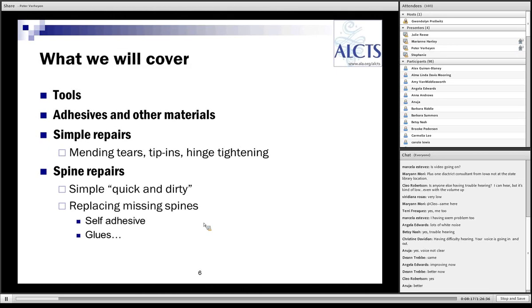So what are we going to cover today? We're going to cover the tools that are used in book repair, and those are fairly universal, even with advanced conservation treatments. Adhesives and other materials, we will show some simple repairs, mending tears, doing a tip-in, hinge tightening. We'll also show some spine repairs, a simple, what I'm calling quick and dirty, or as we also say here, meatball surgery, where we're replacing just the spine, the boards are still well attached, and then also one that's a little bit more involved, where we're going to replace a completely missing spine, the boards are off, and things like that.